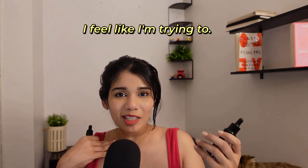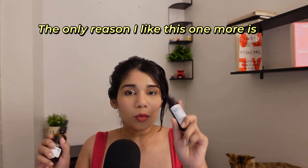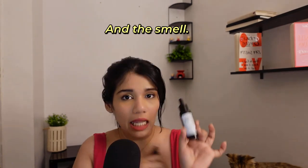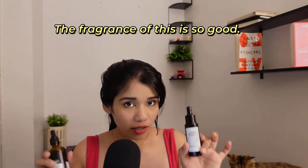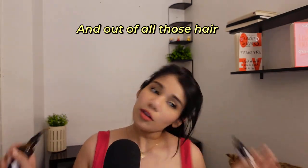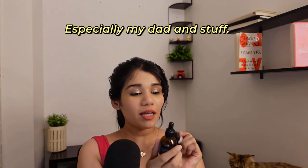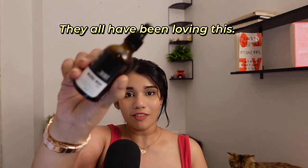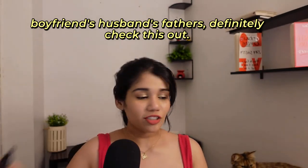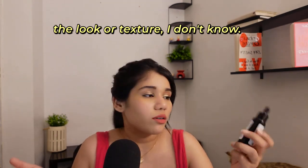It's seeming like I like this one more than this one. The only reason I like this one more is because the active ingredients are mentioned in percentages, and the fragrance of this is so good. I have received a couple of other hair serums as well, and out of all those hair serums, I have liked these two. Especially my dad and stuff, they all have been loving this. So if you want something for your boyfriends, husbands, fathers, definitely check this out. I think they're inclined to that fragrance or the look or texture, I don't know.